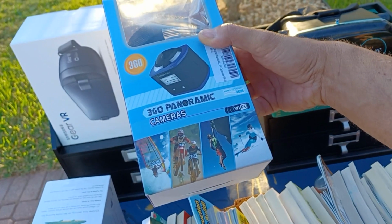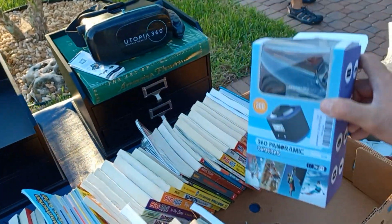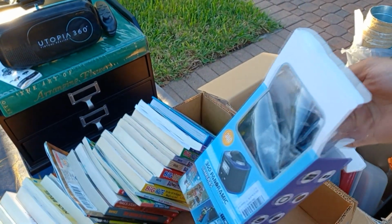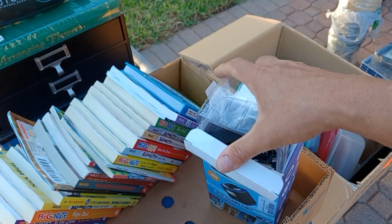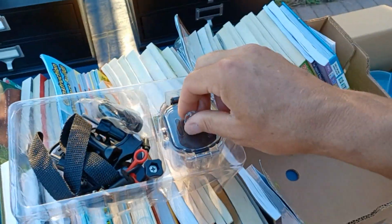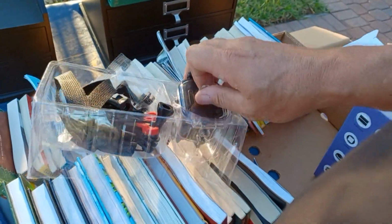Here's a camera. Is this an action camera? Yeah, it's like the 360 degrees panoramic camera. Oh, really? So it rotates in a circle? I'm not sure how it works exactly, so I never actually used it, but it has a dome on top. Can you mount this to a bicycle and would it work like that? I think so. It has a mount on there, so you can put it on anything the mount would fit on. Kind of like a GoPro.